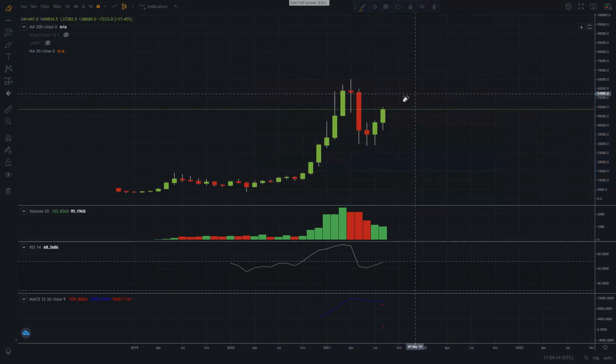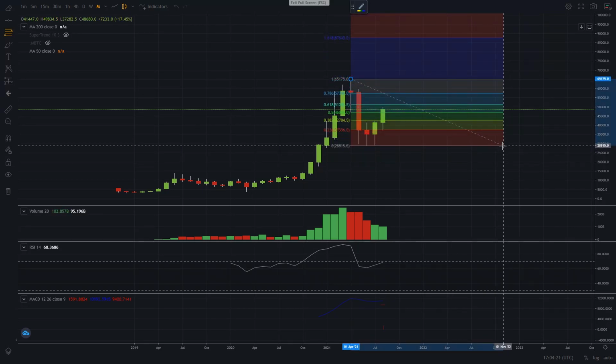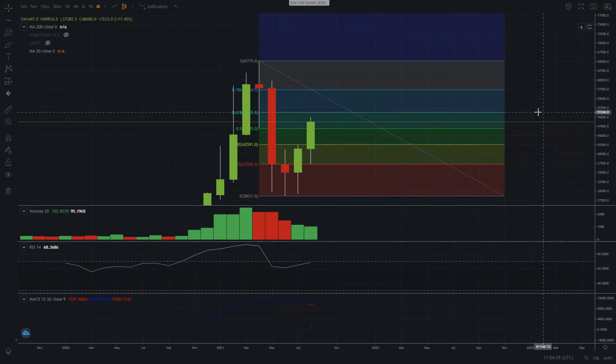Now in terms of overhead resistance, we're going to do our fib the other way. So we're actually going to go from the top, and we're going to look at this reaction that we've had down to the bottom. And what you see, we're potentially coming up to that 0.618. So this is going to be an area of overhead resistance that we really have to pay attention to, and that's going to be roughly at about $51,000. So that's a big area for us here.